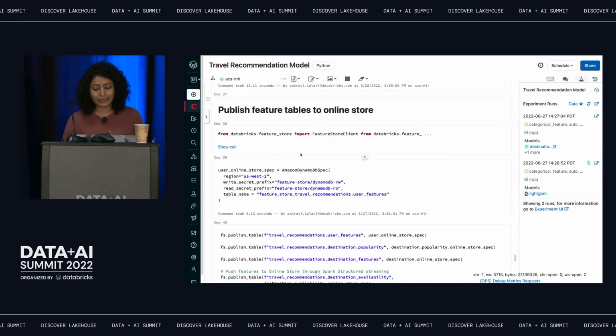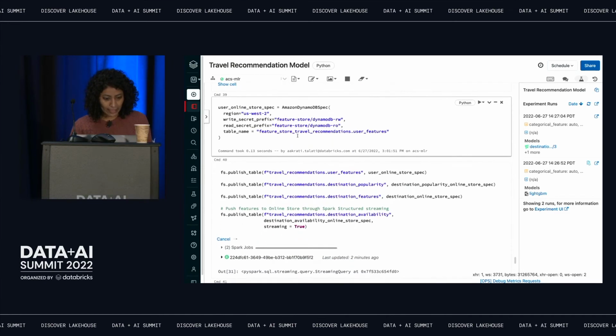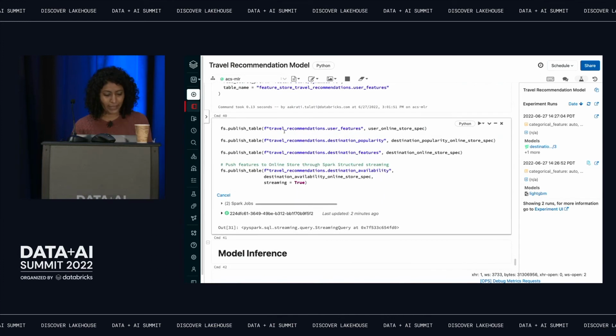Databricks Feature Store provides a simple API to push features from the offline store to the online store with a simple one-line API call. It pushes the features that were used at the training time from the offline store to the online store, which is used at the inference time. We also reduce any offline-online data skew that we talked about earlier. Let's do a code walkthrough here. So here I'm creating an online spec using Amazon DynamoDB. And I'm calling the publish table API with the offline table that I want to push to the online store.